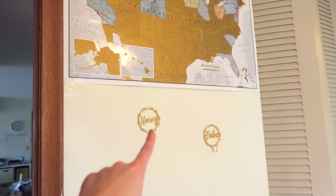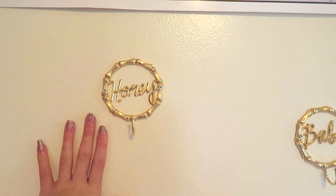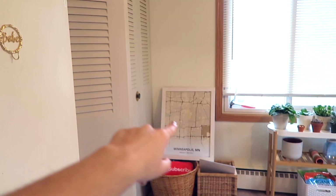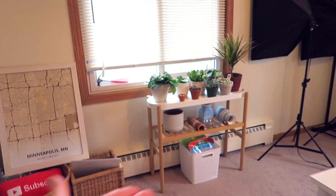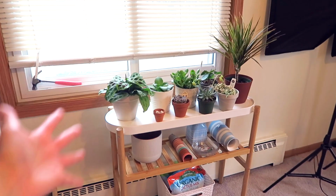I hung up the Urban Outfitters hooks. I think this is so cute. I think the scratch off map with the local Minneapolis map is going to be such a cute little match right here. Like I showed you, we have my plant stand.